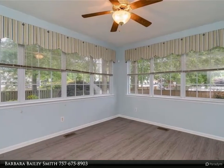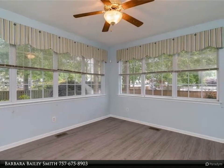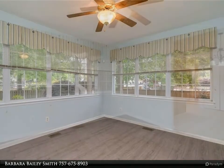Large floored attic with pull down stairs. For more information, review the details below.